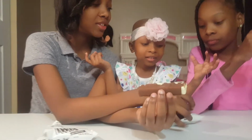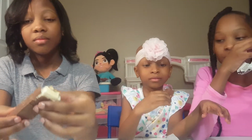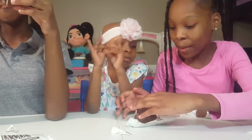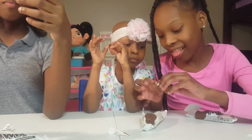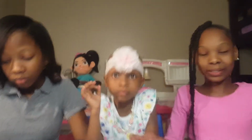Guys, I can't have it, guys. It has peanuts in it. Do you bite on it? Yes, it does. That's not a peanut. This is just a peanut. A little peanut slide. But what is it? That's not a peanut. That does not taste like no peanut.